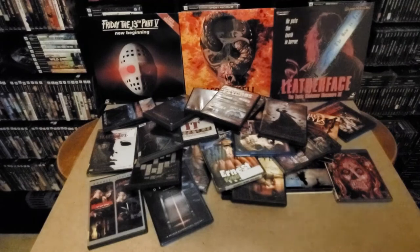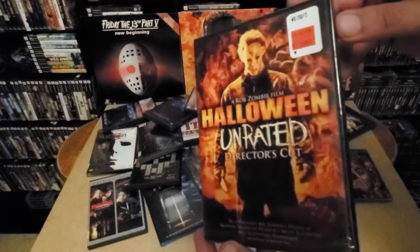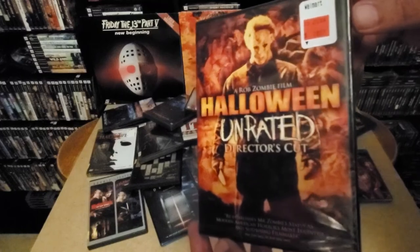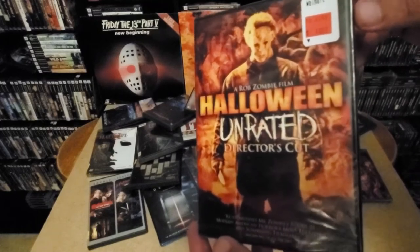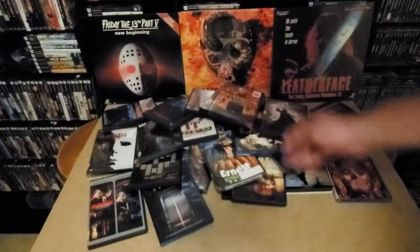All right, another person that gets a lot of hate, Rob Zombie. This is Factory Sealed, Halloween, unrated, the director's cut. I think 2 is better than this one, but I don't hate the fact that he made these movies. I actually get some enjoyment out of this one. Yeah, it could have been better, but I don't know. I still like it.